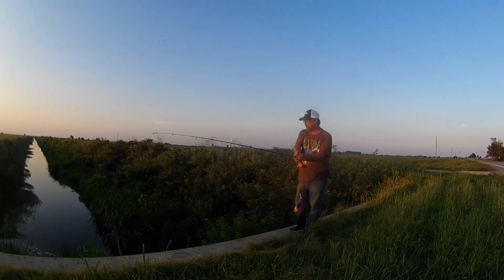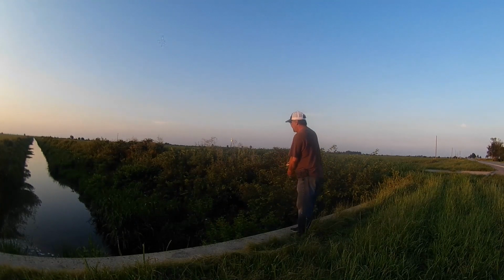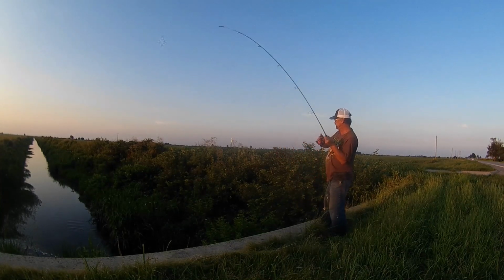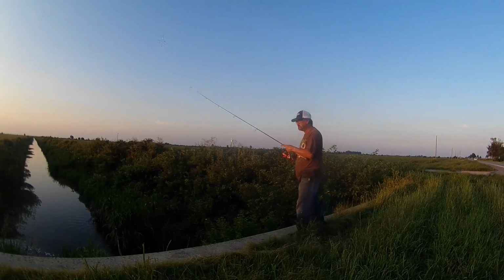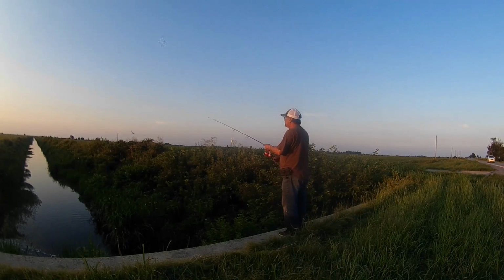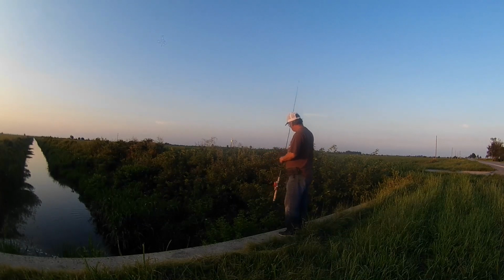That was a big bass. Oh my God, that thing was freaking huge. That was a big bass. Oh, we're hooked up again. That was a gar. He spit it. Thank God, he spit it out. That was a big old gar.